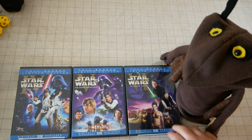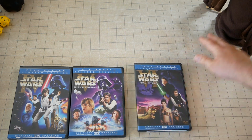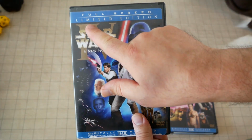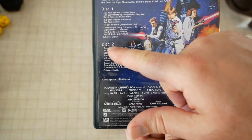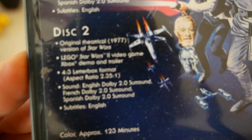This is interesting. Now, obviously, when you take a quick look at these, you'll say, why did you bother buying these? These are the full screen editions of the first Star Wars movies. Full screen sucks on modern TV. Why did you buy these? It's because on the second disc is the original theatrical release of Star Wars.